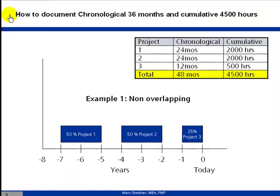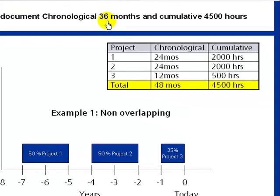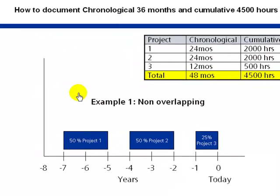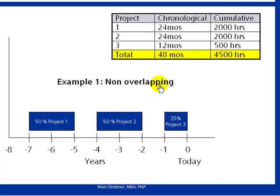All right, now I'm going to talk to you about how to document your chronological 36 months and your cumulative 4,500 hours that you would need if you have a bachelor's degree. So let's come down here and take a look at example 1, which is non-overlapping projects, meaning that you worked on one project at a time, maybe not 100%, but you were assigned to only one project.